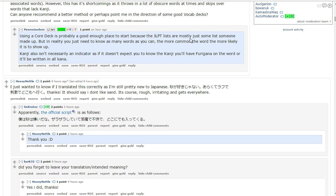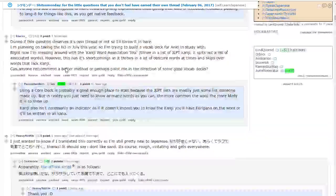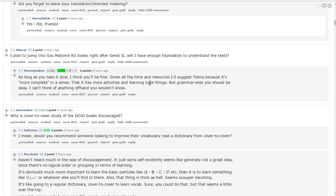Because JLPT lists are mostly just lists somebody made up, but in reality you just need to know as many words as you can. Okay, yeah. And like I said, based on what he was saying here, I also think the sorted deck that you can do kanji by kanji is helpful as well.